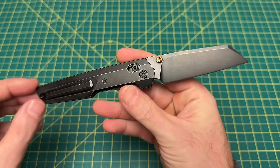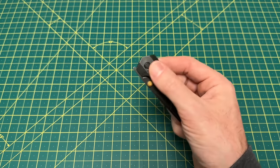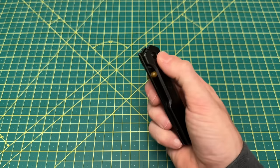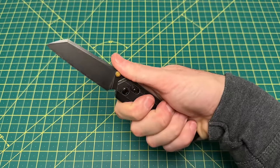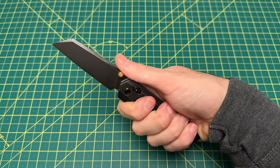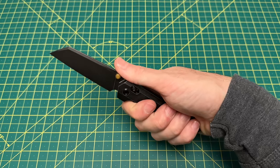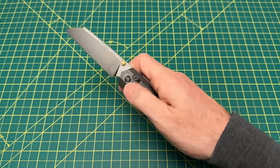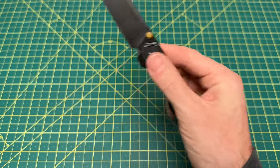We're looking at M390 steel on the blade, and yeah, great knife. Ranging from, let's see here, 209 to 229, depending on the version you get. I think that was the sale price. Yeah, I think it originally came out at 229 and maybe 209 was a sale price. So expect to pay somewhere between 209 to 229 on it. But just a really amazing knife all around, the Vosteed Dachshund.